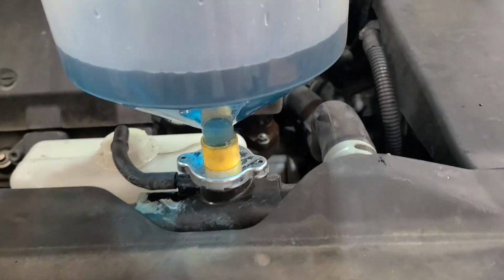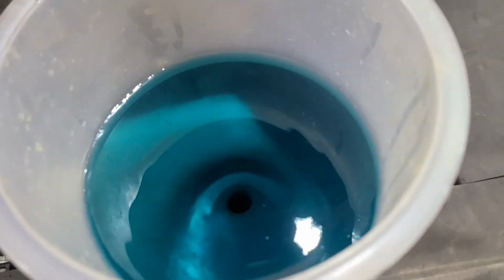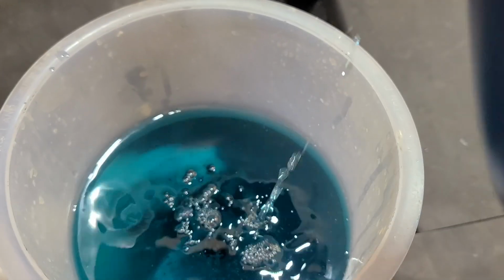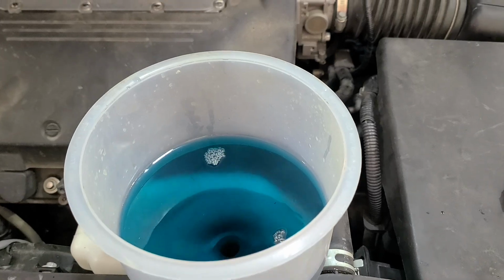back down. Depending on how empty your coolant is, or how low it was and how much air you have in there, keep your jug handy and close by, so that as the coolant gets sucked out of here down into the system, you can just quickly add some more so you don't run out, so you don't introduce more air into the system that you're trying to get out.